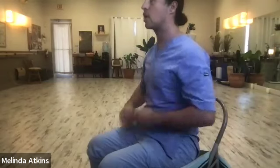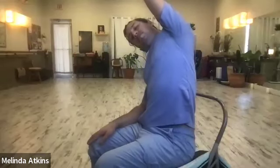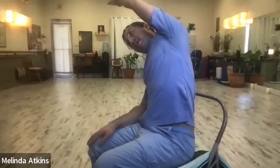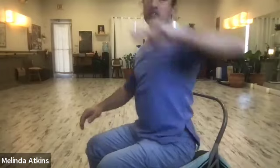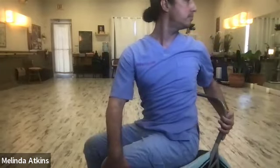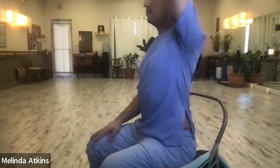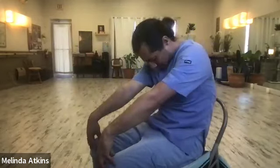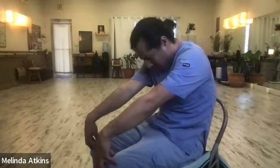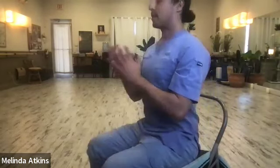We'll do the left side. Left arm reaches up, big breath in. Exhale, reach to the right. Big breath in, come back to center. And then exhale, twisting into the left. Big breath in, come back to center. Left arm reaches up. Exhale, hand comes down, round the back, chin to chest. Big breath in, lift the heart. Exhale, palms press. Good, we'll do two more on each side.